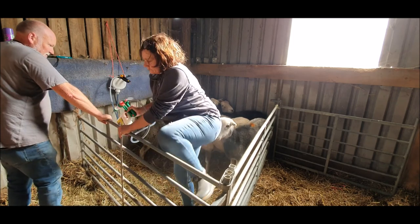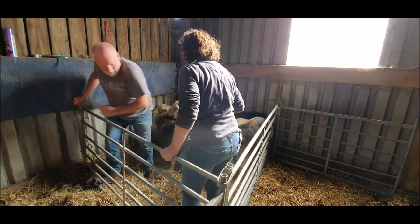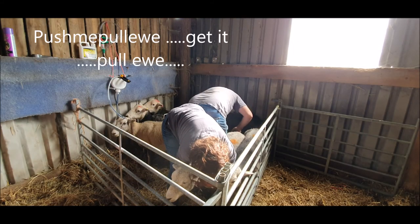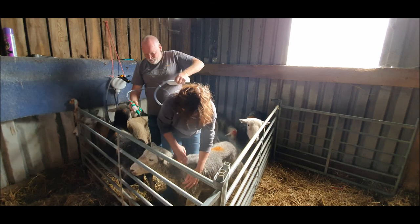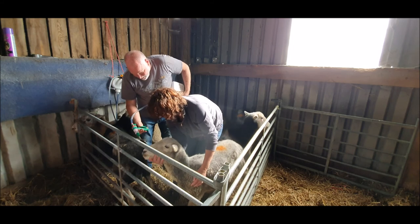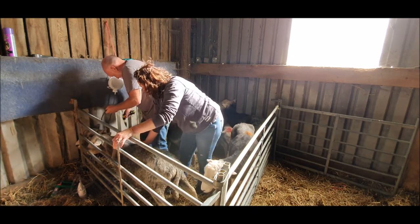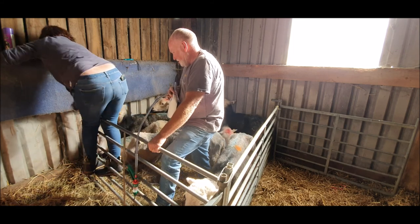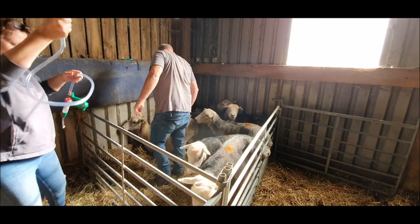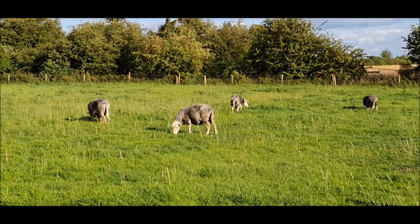Jane is as agile as ever, and I demonstrate that I've not lost my gymnastic flair. We disguise ourselves as a push before you, and we trim the sheep's feet. We do a bit of spraying. We put the 7 new girls out into the paddock.